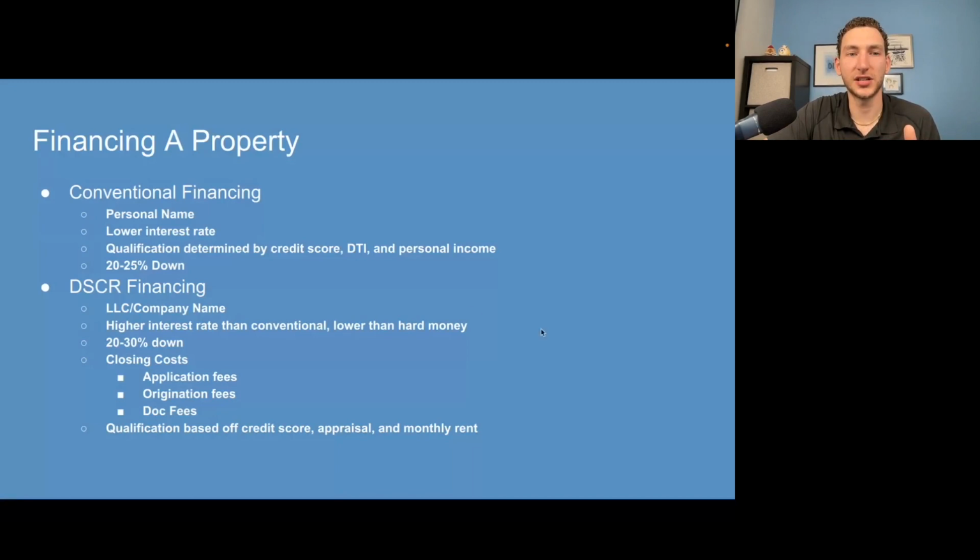So a DSCR stands for debt service coverage ratio. And that is because the loan is dependent on if the mortgage can be covered by the rent. Typically the minimum is 1-to-1. So if your mortgage and your expenses are $1,000, then the lender will want your rent to be minimum monthly $1,000. That's the 1-to-1 DSCR ratio that you're looking for. But if your expenses are $1,000 and your rent is $1,250, then you're at a 1.25 ratio and you're set. Anything above 1 is usually great.